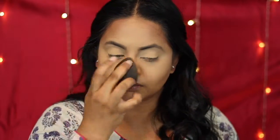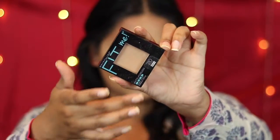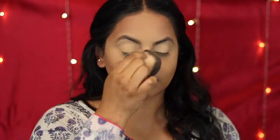And I'm going to go in with the yellow powder first, put it underneath my eyes, set the tops of my eyelids, and also set everywhere that I highlighted. And then I'm going to go in with the Maybelline Fit Me powder in the shade 310, and I'm going to blend around the entirety of my face.